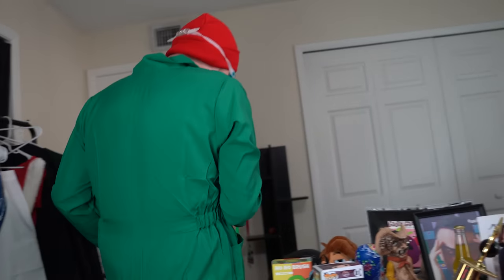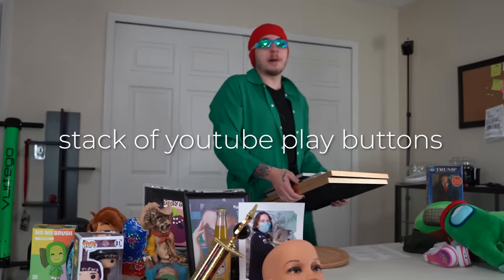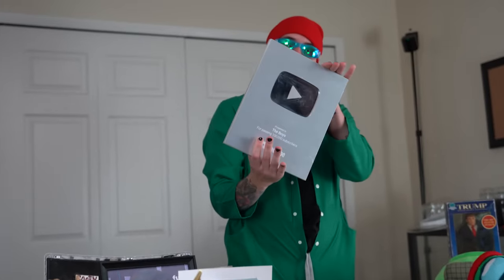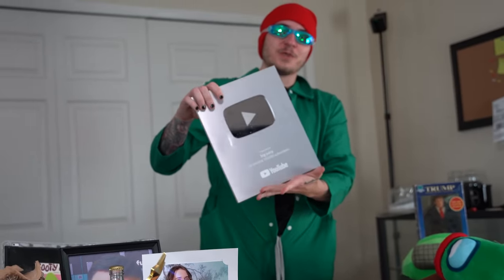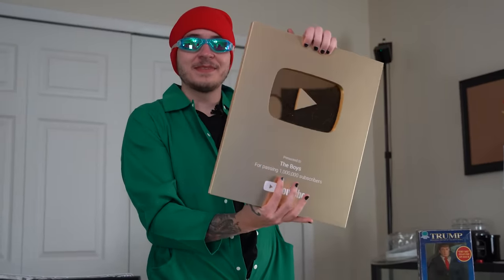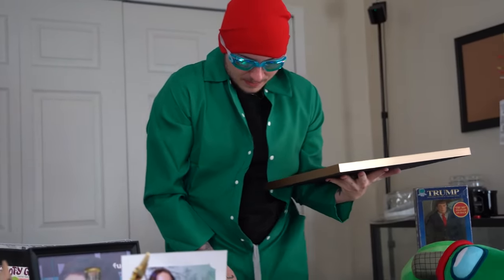The next item on our list is just a stack of my YouTube play buttons. They've just been sitting dusty, literally stacked like this on that shelf over there since I got them. I've never hung them up or done anything with them. We have Juicy Fruit Snacks, 100,000. The Boys, 100,000. The Big Juicy, 100,000, which is actually pretty badly dented because I left it in my trunk for like 3 months after I got it. And it just got messed up. The Boys, 1,000,000? And of course, the Juicy Fruit Snacks, 1,000,000. I'll put them up somewhere when I get a good spot one day.